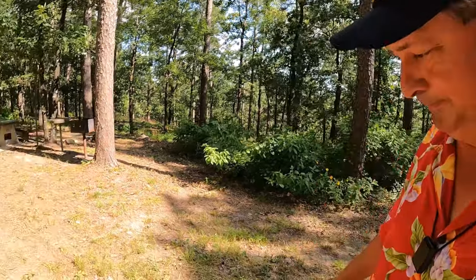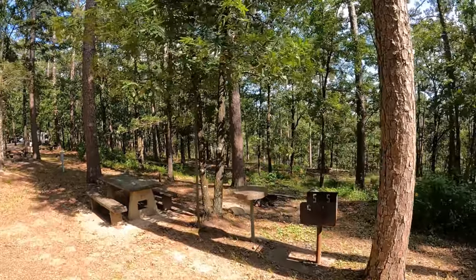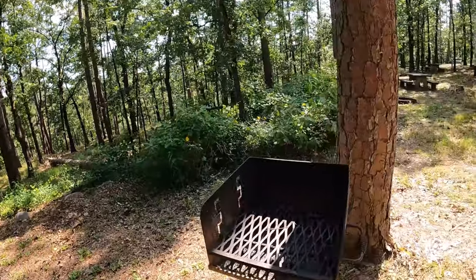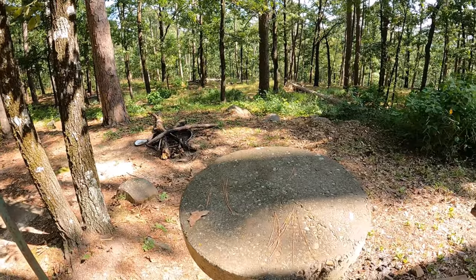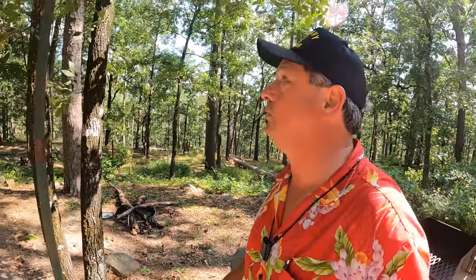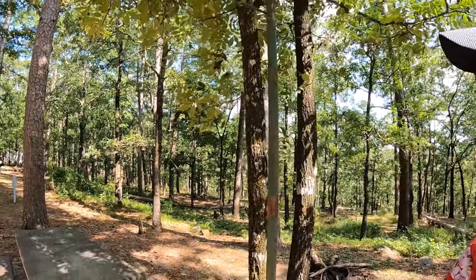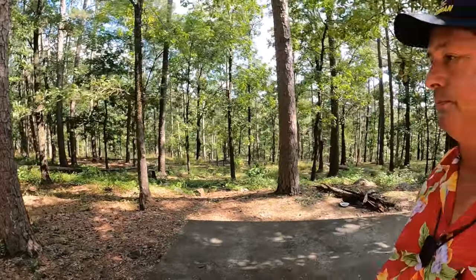No water. Good thing I filled up before we left town. We have a charcoal cooker, and looks like it's in really good shape. A round concrete table. The ubiquitous lantern hook. We must have one of those. And a concrete table. This is a Corps of Engineer campground. Degray Lake is a U.S. Army Corps of Engineer lake.